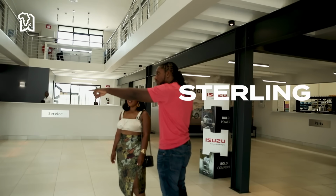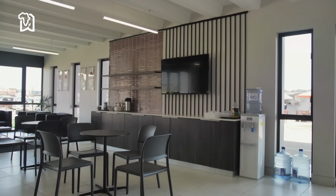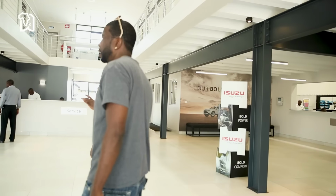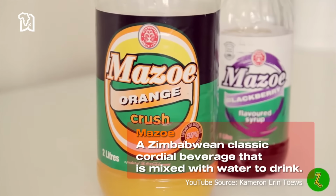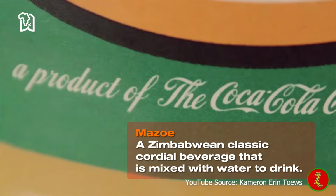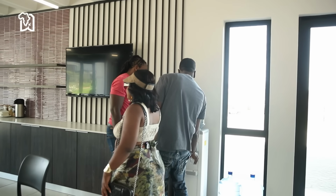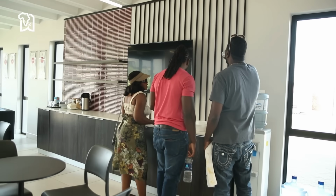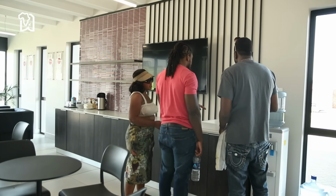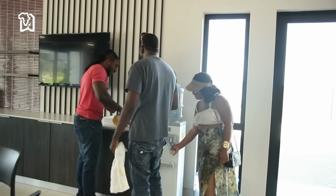Oh, they've got that juice over here too. So they have it everywhere? Well, pretty much. This is like the national drink, Mazoe. There's no Zimbabwe without Mazoe. So you find it everywhere. You gotta try it. So what do you do? You pour a little bit in there? Yeah, you pour it in there and then you put water. Put the juice first and then you put water. Oh, you put the juice first? Yes. Sure, put some water there.